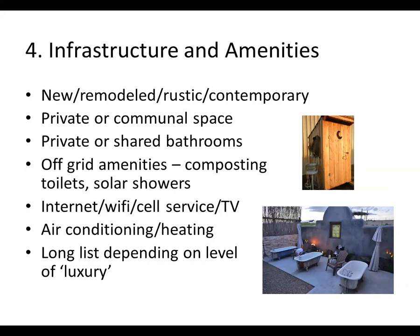Okay, are you also going to offer internet, Wi-Fi, cell service, TV? This is something to think about. A lot of guests that come out to farm stays like to be unplugged, but they don't want to be totally unplugged in the event that they need access to something. So here on our farm, we have settled on Wi-Fi. There is not cell service on our farm and there's no TV, but people seem to be pretty content as long as they know that they can get onto some Wi-Fi if they have to.